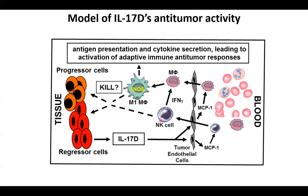And so mechanistically, we showed that IL-17D made by a regressor cell acts on endothelial cells to induce CCL2, or MCP1. And this recruits both monocytes and NK cells and probably T cells as well. And we see more NK cells, we see more M1 type macrophages through interferon gamma. If you block interferon gamma, you deplete NK cells, and you block CCL2, then you can block IL-17D mediated rejection.